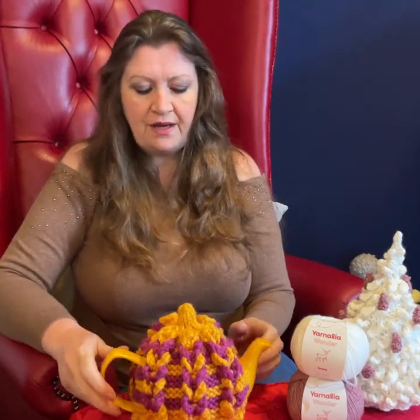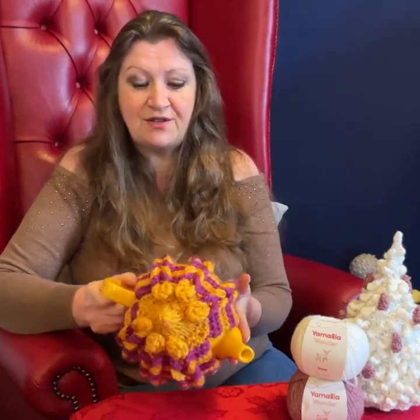So this was a fun tea cosy that I knitted while I was away, and I was just playing. I called it the Chain Reaction Tea Cosy. The pattern will be out on the website very soon. I can't remember the date, I'll have a look and let you know. I'll put it down below. But it's a lovely tea cosy, and it's knitted with that super chunky yarn.